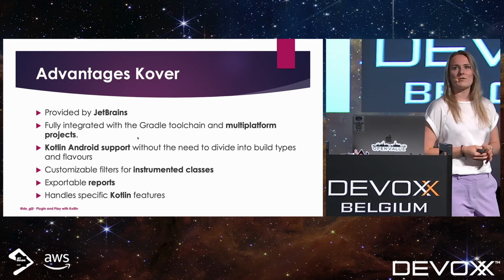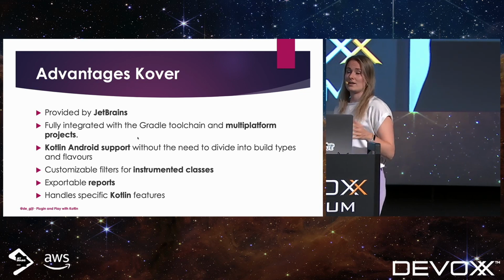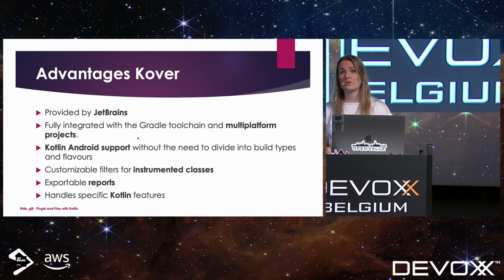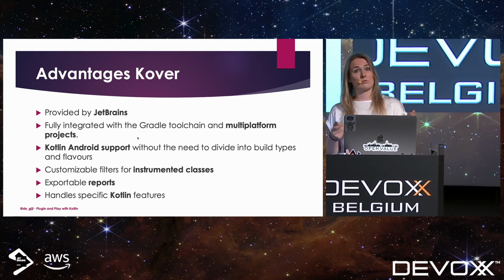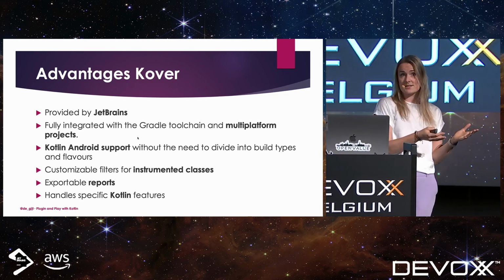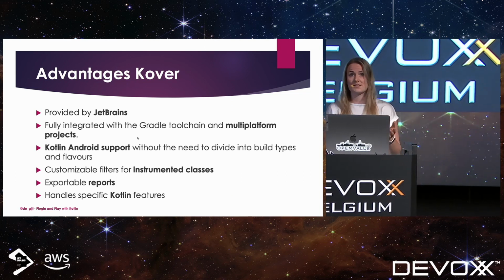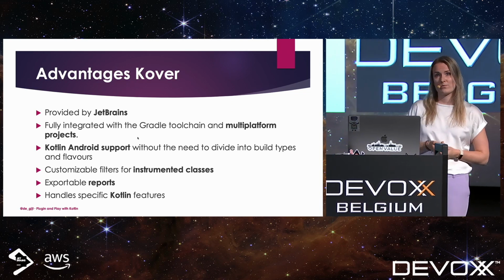Some advantages of Kover are that it's been provided by JetBrains. It is well integrated with the Gradle toolchain. You can use it for multi-platform projects. It has some great Kotlin and Android features. It can test also your instrumented classes. It generates reports. And of course, it handles Kotlin very well.